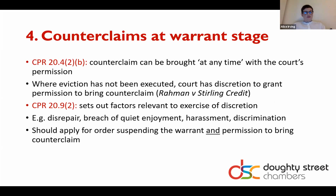Final slide, and perhaps one of the more important, relates to counterclaims at the warrant stage. This is one of the most successful tactics to resisting or having a warrant suspended and resisting enforcement of a possession order. Normally you'd be seeking to bring a counterclaim for disrepair, but there's no reason why you can't consider bringing a counterclaim for breach of quiet enjoyment, harassment or discrimination, noting that there can be awards of compensation for the latter two there, as well as for disrepair.